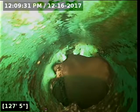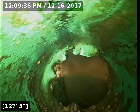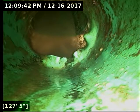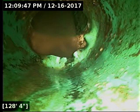If these joints are opened up, they can let water escape, or let dirt and stuff flow into the pipe from outside the line and cause some erosion issues and stuff like that. So anyway, I'm going to try and push out here a little closer.